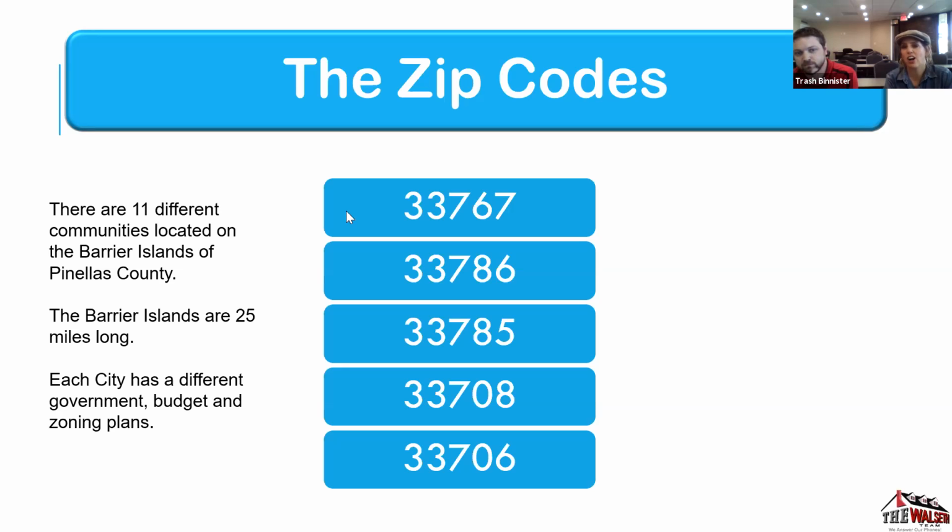Now our barrier islands are 25 miles long from top to bottom, and each city has different government, budget, and zoning plans, which makes it kind of fun when they're trying to do a collaboration. Everybody has their own rules, everybody has their own permissions you have to ask for, and some are a lot easier than others.